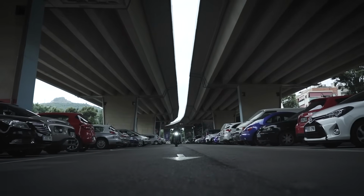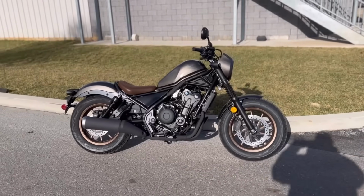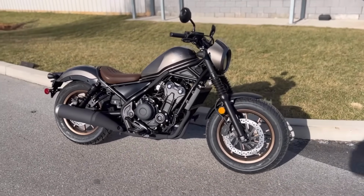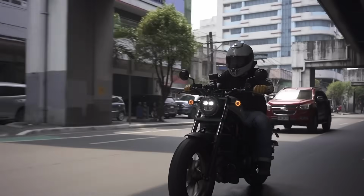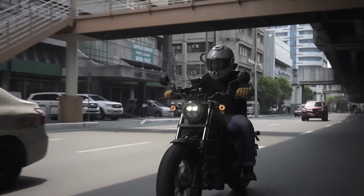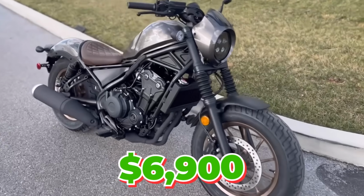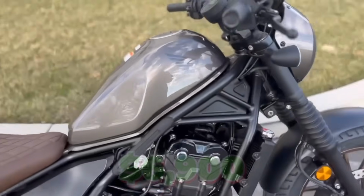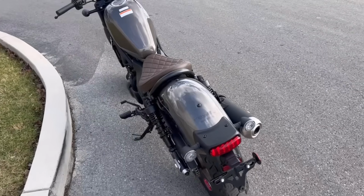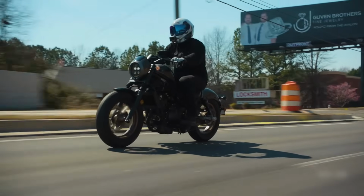riders informed without distraction. Optional accessories now include a cafe-style cowl, saddlebag mounts, and a rear seat with sissy bar, features that make the Rebel 500 as tour-friendly as it is commuter-ready. The price? You're looking at a base model that starts around $6,900. With a few add-ons, it still stays well below the $10,000 mark, making it one of the most value-packed cruisers available from any Japanese manufacturer today.